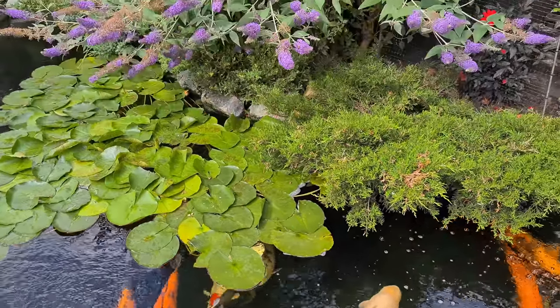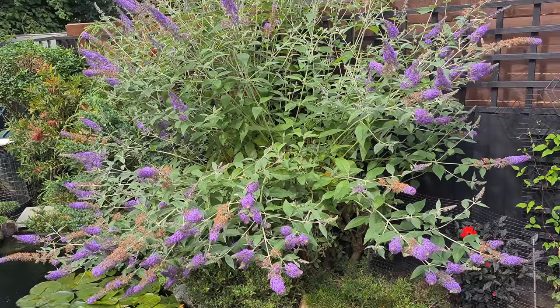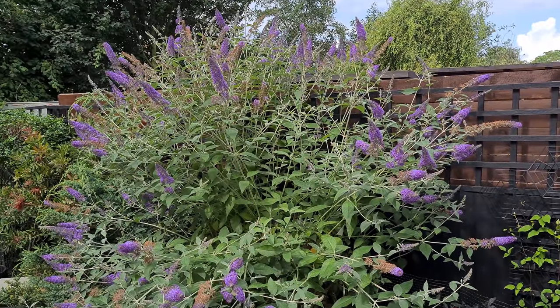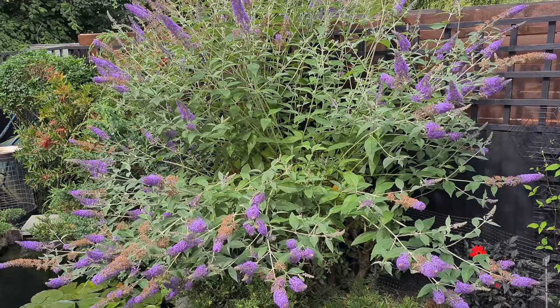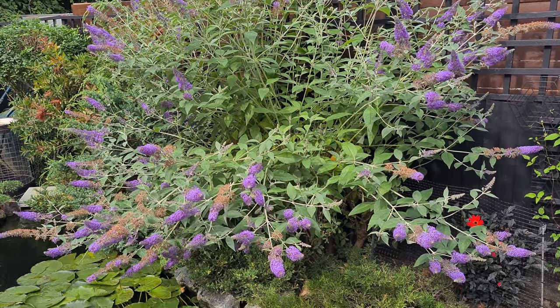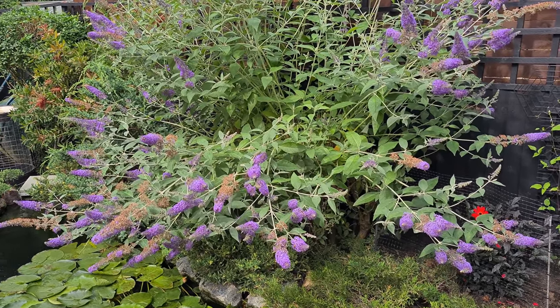The buddleia, which is one of the things I really don't like about it, has gone ballistic. I call it the triffid. I mean, it just gets massive. And I cut that thing down to about 18 inches at the start of spring. And it's just exploded. It just goes massive.